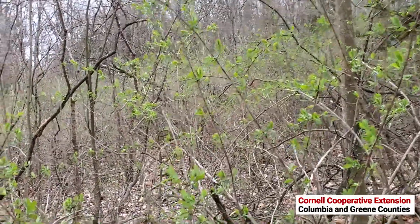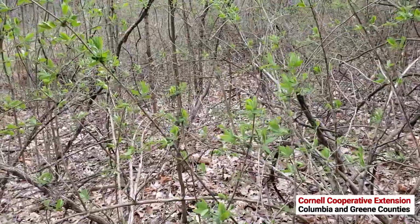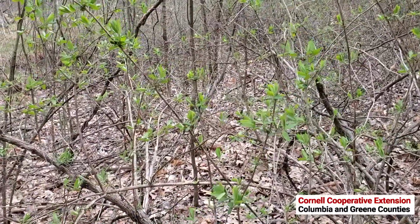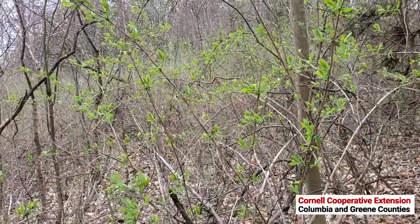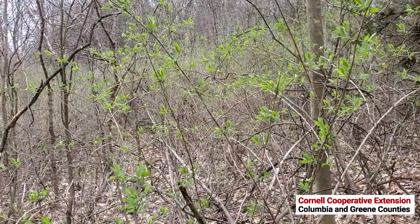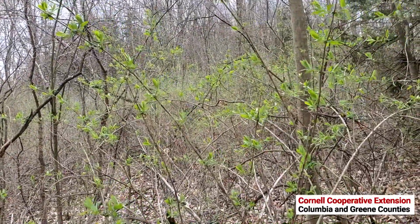The problem with these honeysuckles is that they put out allelopathic chemicals, and the chemicals stop other seeds, native seeds, from germinating, and they also stop the plant growth for native plants. So all the way around, this is just a terrible invasive plant. Even if you don't have it on your property, as you drive along the road, just look. Anything you see that is this green at this time of year is probably invasive honeysuckle.